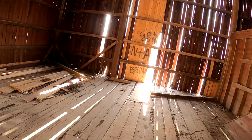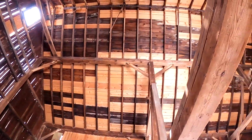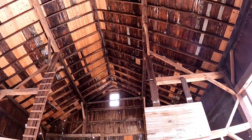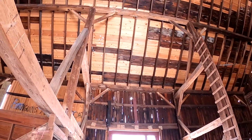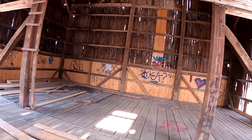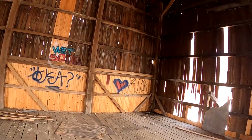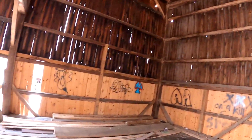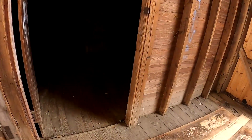Nice old wood. This is huge. You can see up top where they replaced some of the wood on the roof. And some paintballs. Somebody was shooting some paintballs in here. Oh, what's back in this creepy room? You know what? I have a flashlight. I'm gonna get that out.